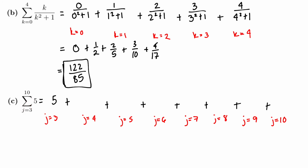right? There's nothing to plug into. It doesn't matter that j is 3, 5 is 5. And it's going to be that way with all of these. It doesn't matter that j is 4, because it's just 5. So all of these are going to be 5 because there's nowhere to plug j into. It doesn't change each time.